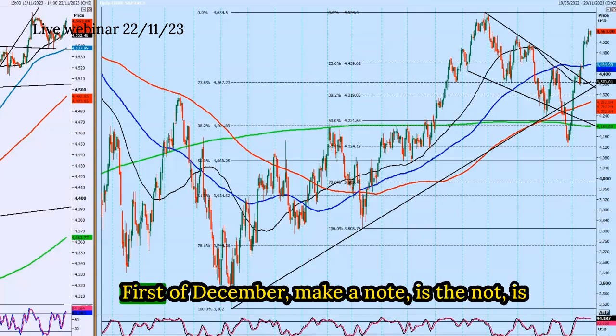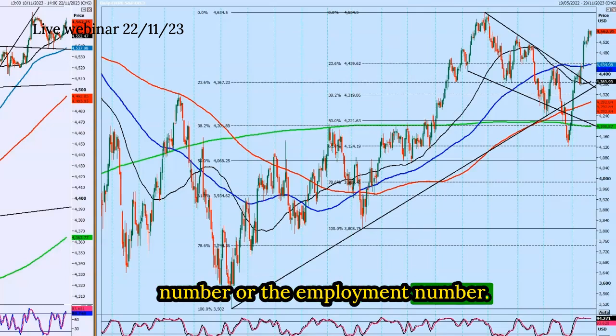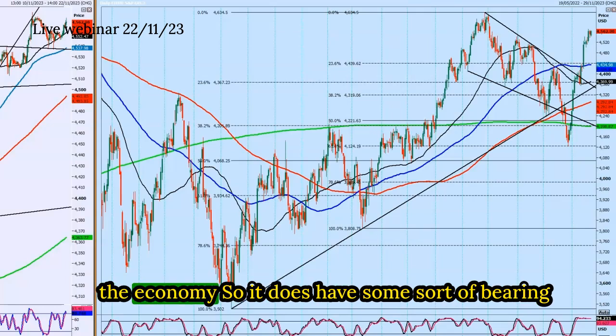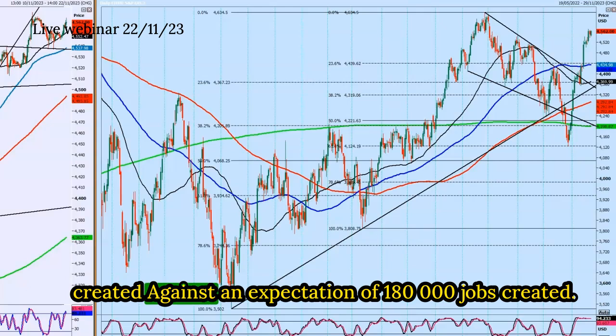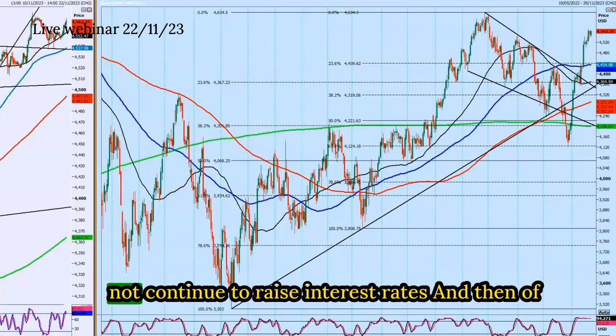So that's handy. 1st of December, make a note, is the release of the US non-farm payroll number. That's the unemployment number or the employment number, one of the biggest economic numbers of the month. Obviously, it's a key economic indicator, strength of the economy, so it does have some bearing on future inflation. Last month, if I remember correctly, the number for October was 150,000 jobs created against an expectation of 180,000 jobs created. So the shortfall of 30,000 jobs was one of the things that convinced the market the Fed will not continue to raise interest rates.